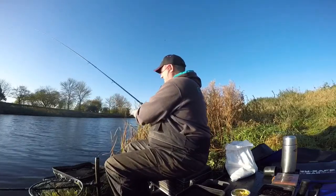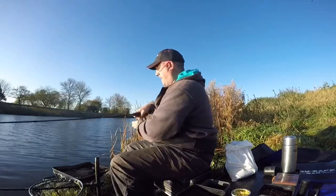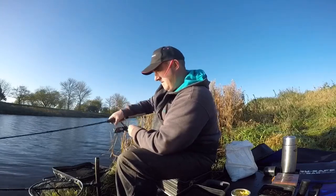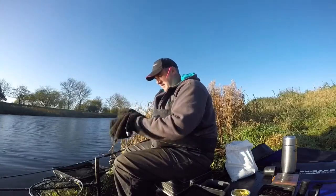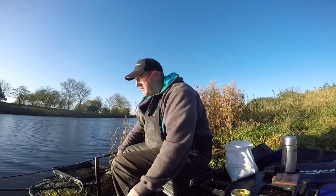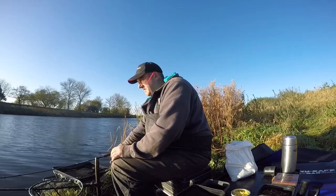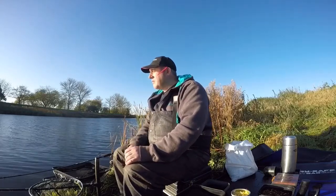Still on the worm. So probably about a metre and a half closer this way, and the last two bites I've hit. I've had a couple of liners, so maybe they were just lying off the feed. Both the fish I have had were skimmers, so we'll see if it works again. It's a gorgeous morning.